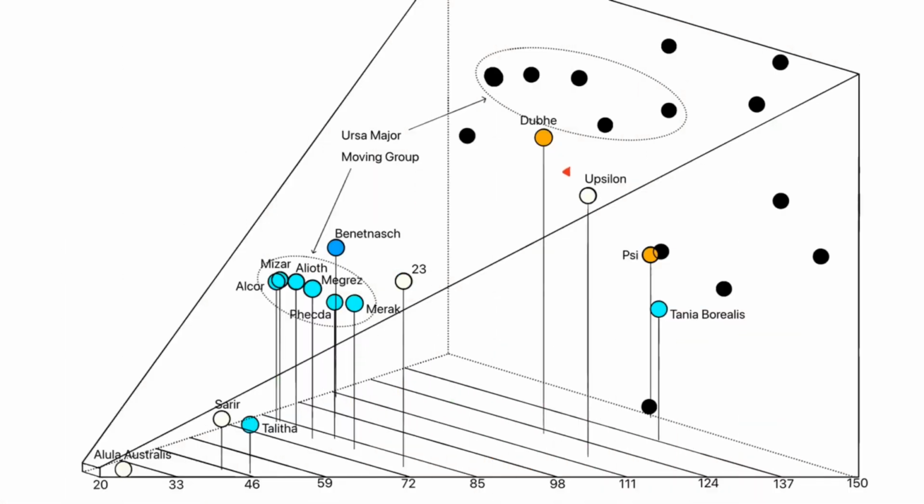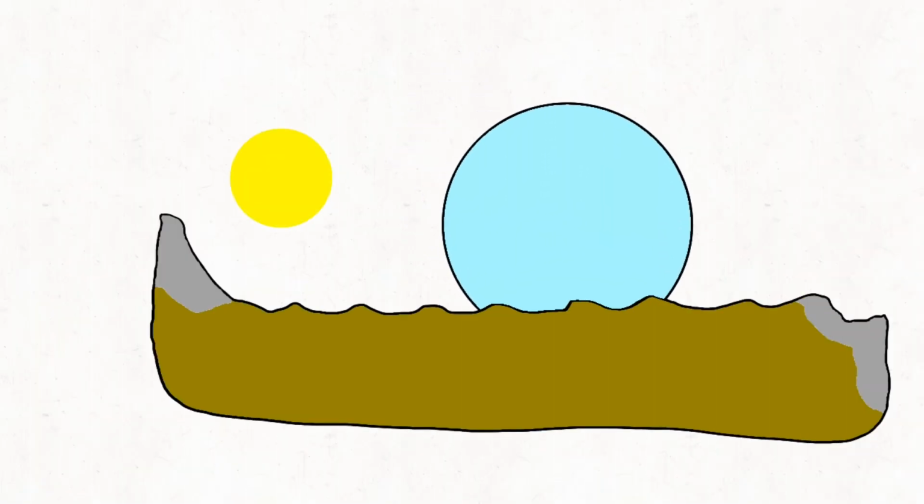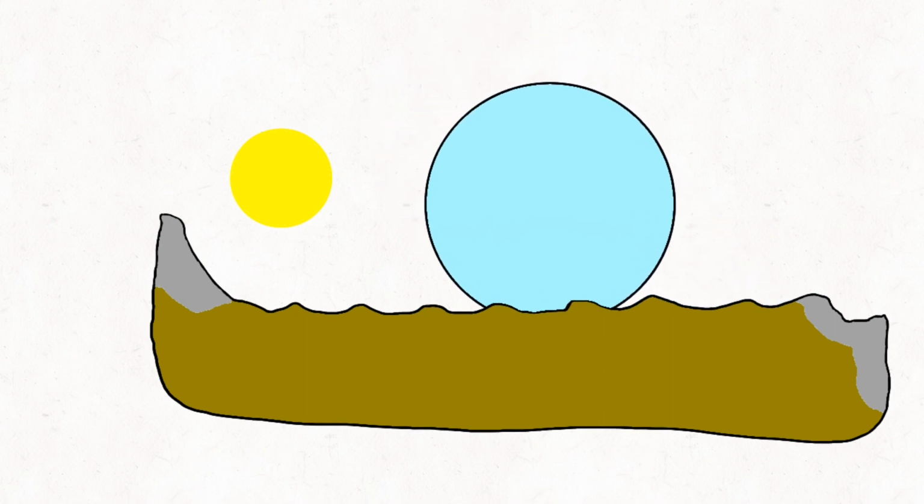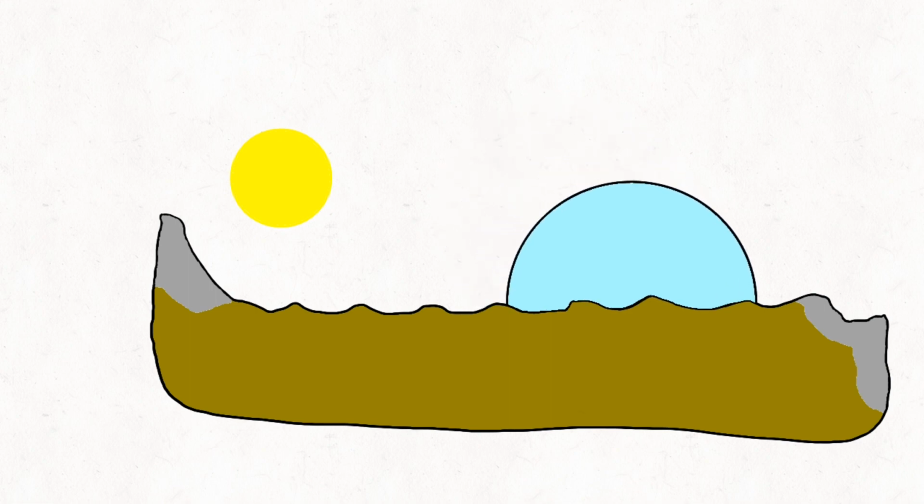Now we've got a trip of 46 light years to go from Dubhe to Tania Borealis, which will be followed by the 16 light years on out to Psi. Tania Borealis is more straightforward, a single star type A subgiant. Its diameter is about 2.5 times that of our Sun. Now, this is the sunset scene.